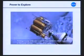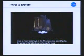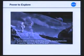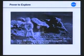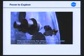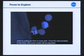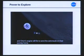Arriving in lunar orbit, the crew will descend to the moon's surface in the lunar lander. Capable of carrying twice as many astronauts to the moon's surface as did Apollo, the lander will enable the crew to stay for more than a week at a time, performing scientific investigations and, in essence, learning to live off the land. When their job is done, they will launch in the lunar lander and rendezvous and dock with Orion, which is waiting for them in lunar orbit. Once the crew transfers to the Orion, the lunar lander will be expended, and Orion's engine will fire to send the astronauts on their journey home.